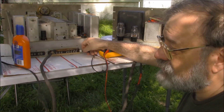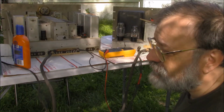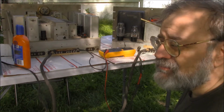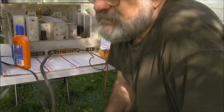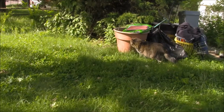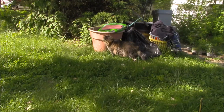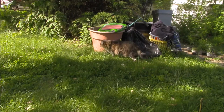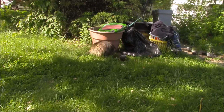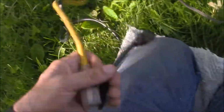Hey, are you supposed to be down here? Someone's being very sneaky, the mighty hunter. Hey, I'm talking to you. Get back up there. Okay, well, since I'm more interested in working on my radio than I am watching the cat, we had to put her away.